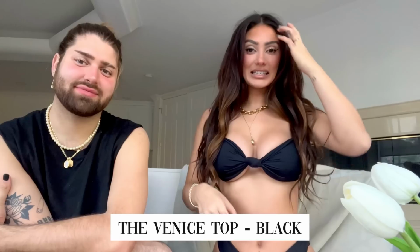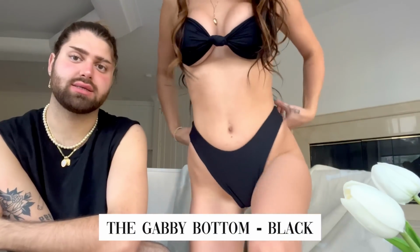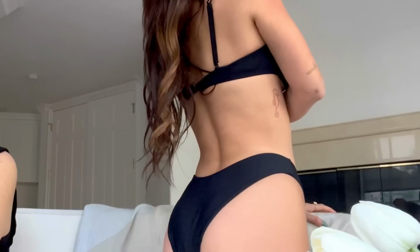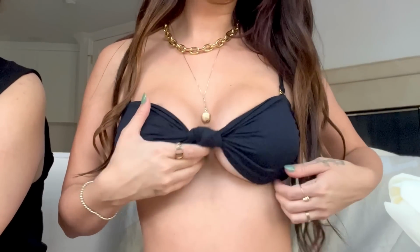Okay, so this one is the Venice top with the removable straps, removable padding, adjustable over here, adjustable on the back, and I paired it with the Gabby bottoms. So a little mix and match vibe. All my bikinis, as I said, can mix and match, which is the best part. It's more full coverage, but you could also hike it up your booty, make it less full coverage, which I like. And yeah, we're matching. I do love me a good black bikini. I love the Rocket in black. All of the bikinis minus the Corinne come in black, actually.